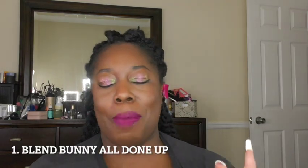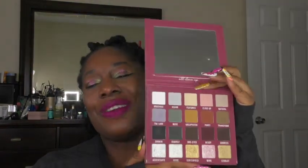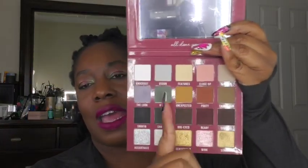And number 1, another simple but really pretty look, neutral palette. I used the Blend Bunny Cosmetics All Done Up palette. This one is 20 shades, and again, super neutral, but there's a bit of a variety here. You've got some greens, a bit of grayish blues, kind of bluish grays, and then you've got sort of your classic warm neutrals, except for that one. Anyway, I really liked this look. And again, all of the looks this week were pretty simple, except for the Cosmic Beauty ones.